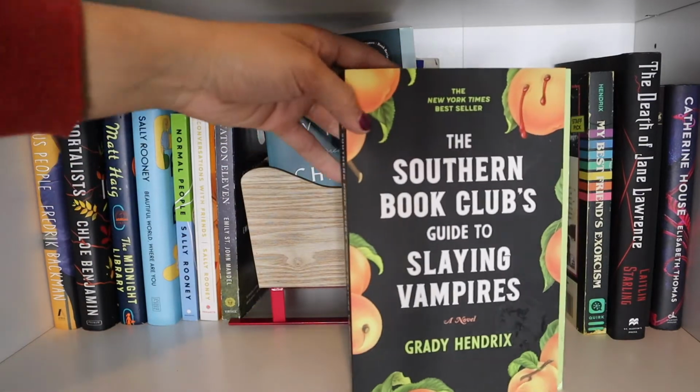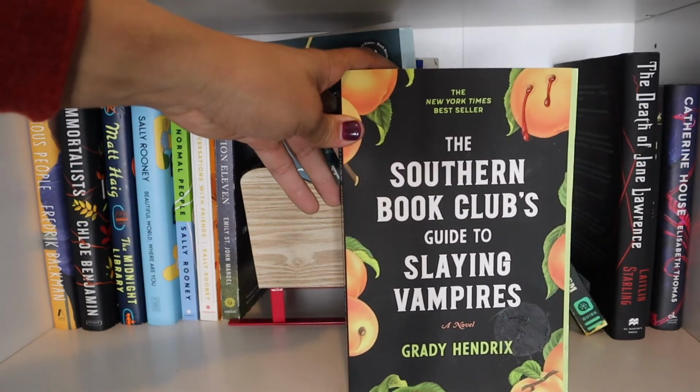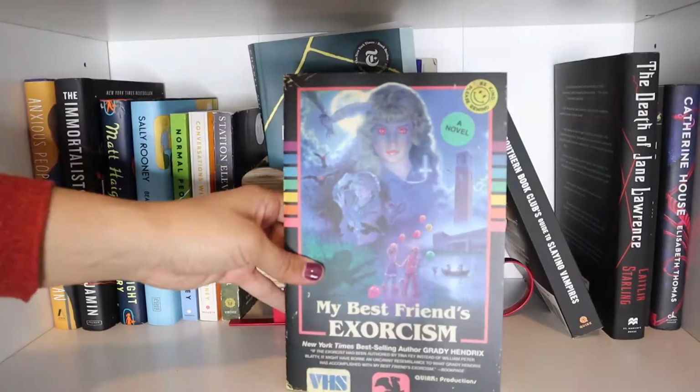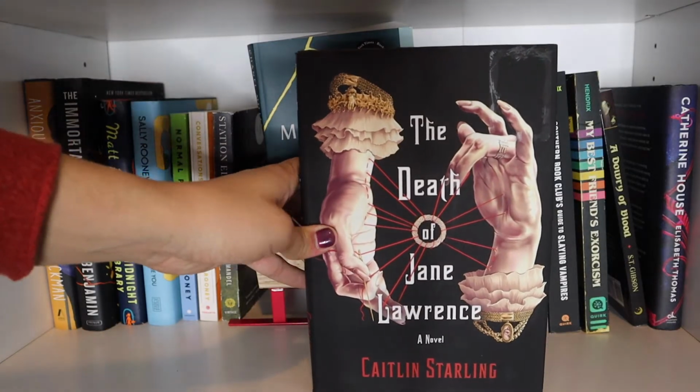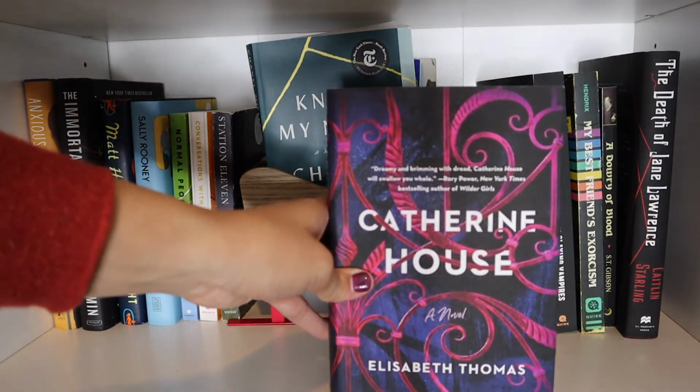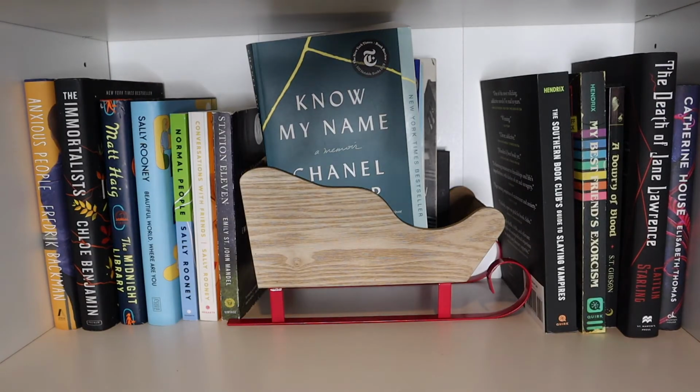Then for some of my horror section, I have The Southern Book Club's Guide to Slaying Vampires by Grady Hendrix, My Best Friend's Exorcism by Grady Hendrix, The Death of Jane Lawrence by Caitlin Starling, and Catherine House by Elisabeth Thomas. And so that is my little array of literary and contemporary fiction and some horror and thriller.